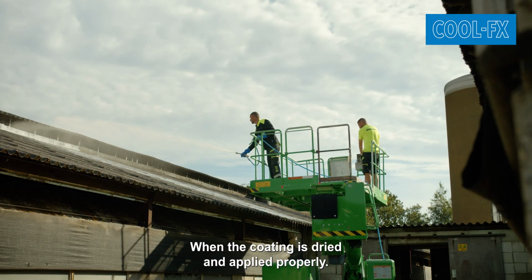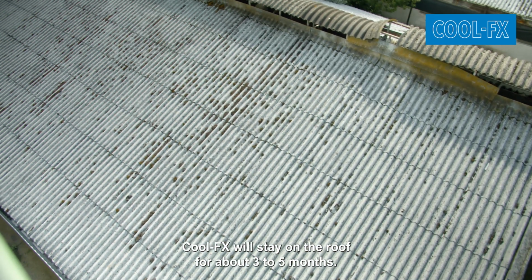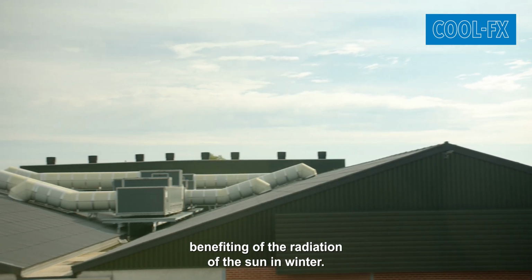When the coating is dried and applied properly, depending on the climate and weather conditions, CoolEffects will stay on the roof for about 3 to 5 months. This temporary solution ensures energy savings in summer whilst benefiting of the radiation of the sun in winter.